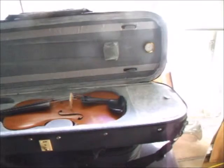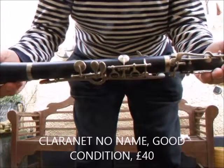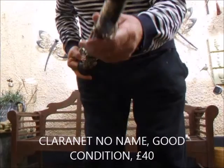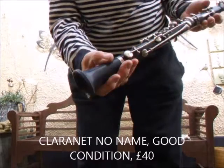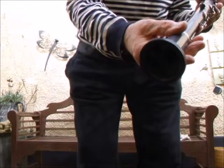Comes in a nice case, nice grey lining, room for two bows, temperature gauge, pocket for spares, zip fastener, make on it. No make at all.